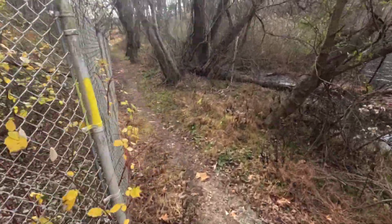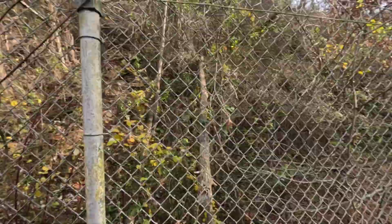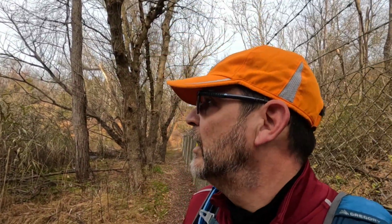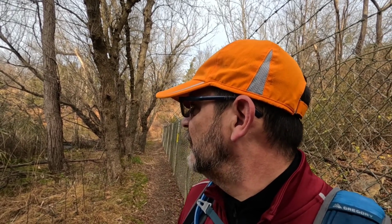So yeah, as pretty as you start thinking the trail is, there's reminders along the way that this is a pump storage facility and a man-made reservoir. I mean, the beauty is kind of outweighing the unsightly things, except right here. But yeah, pretty good trail. I would absolutely come back here. It's very nice.